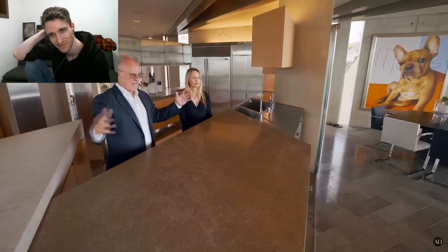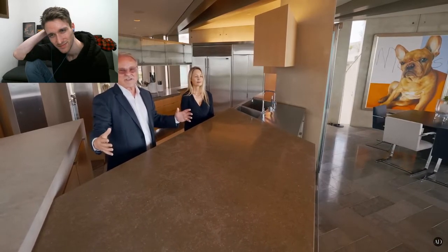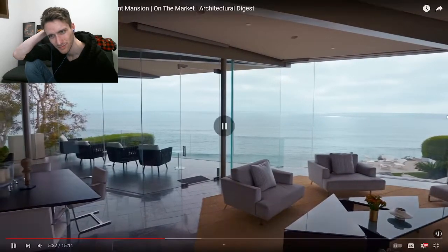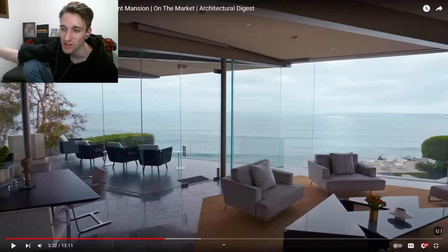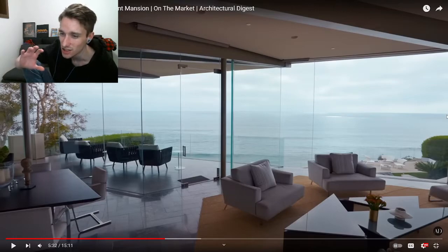So instead of being at some confining little kitchen window, you have the same view. Wait, what's wrong with a little kitchen window? I mean, I just like views. I like big windows. All right. But then there's overdoing and overkilling. It's just a little bit too much.